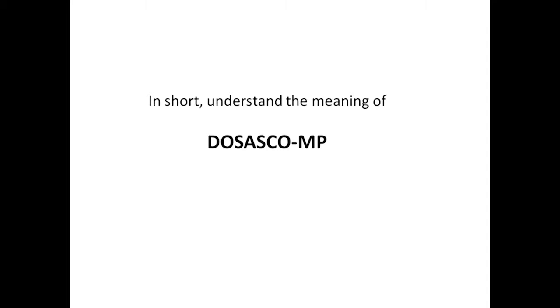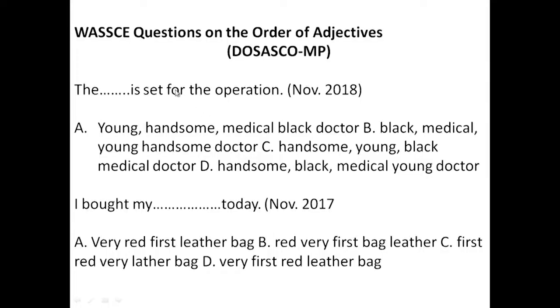So you see, if you've got that in mind, let's now try some past questions on the order of adjectives. I've in fact also brought to you here DOSASCOMP, so you don't find it very difficult when going through the options. The doctor is set for the operation. November 2018, just last year. A, young, handsome, medical, black doctor. B, black, medical, young, handsome doctor. C, handsome, young, black, medical doctor. D, the handsome black medical young doctor.